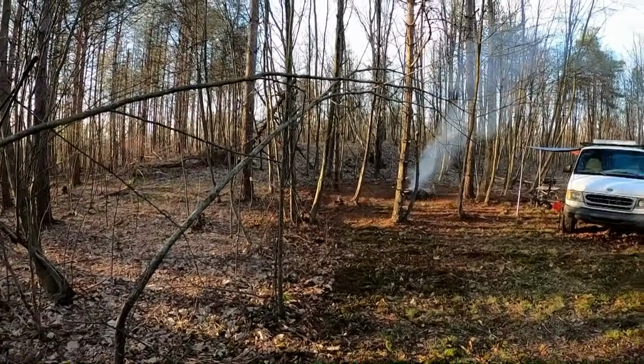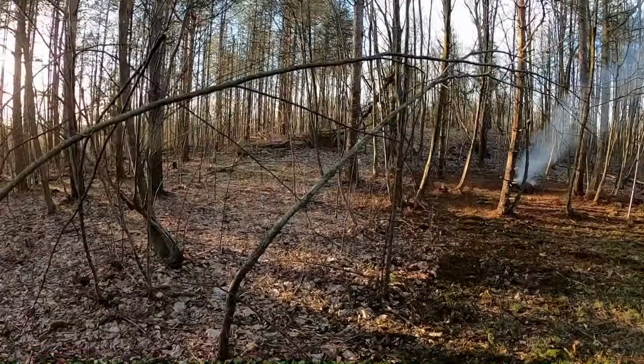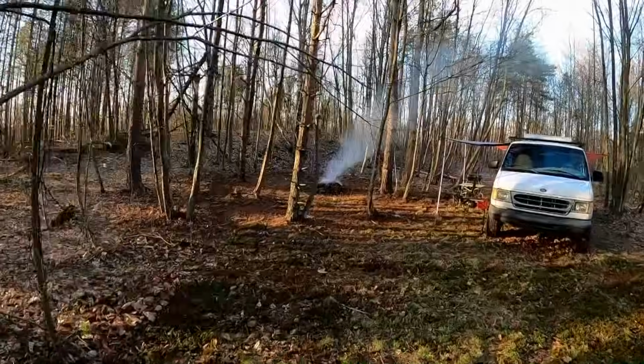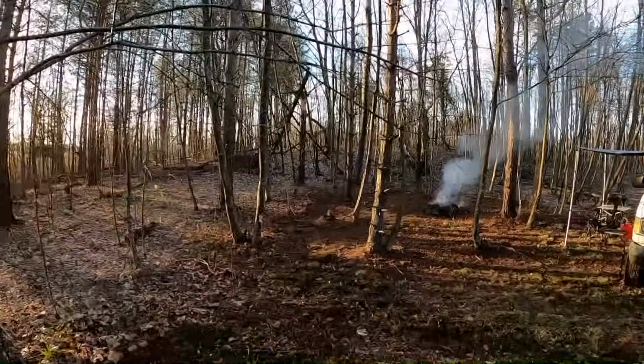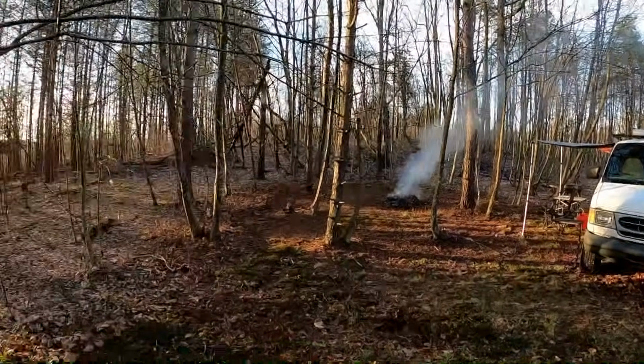Yeah, there's only a little bit of gas left in, and that's fine. But next time I'll know to bring extra. I filled it up when we left. I thought, that'll be plenty for all we're gonna do, and I really ran it almost out. But yeah, that leaf blower will definitely come back with us next time, and the mower, of course.